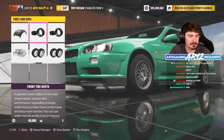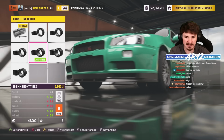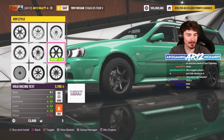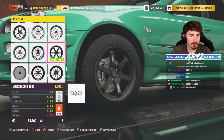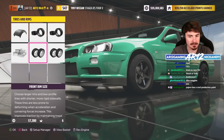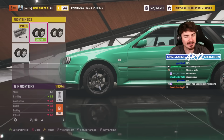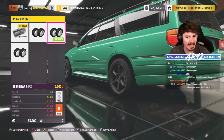Sure, that makes sense. Let's get some thicker tires all around. Let's go, probably 265 in the front. Cat wants T37. When I had my GTR back in the day, mine had those fancy raised wheels, so I guess that's as close as we can get. Let's make the wheels a little bit bigger. Let's go like, I guess 17 in the front and then maybe 18 in the rear.